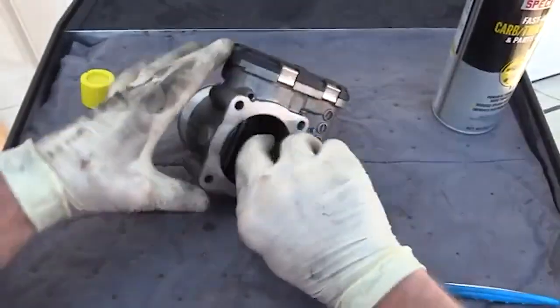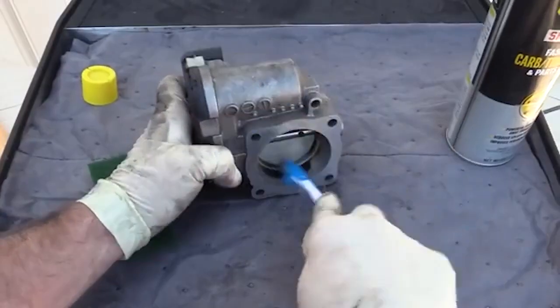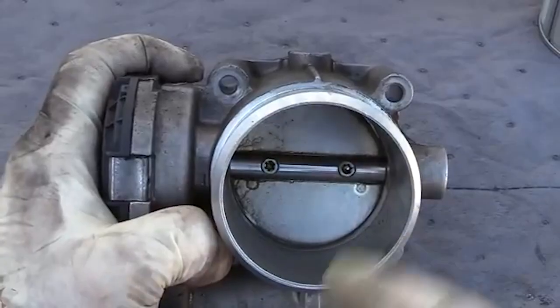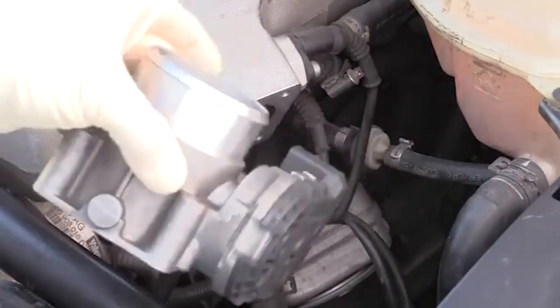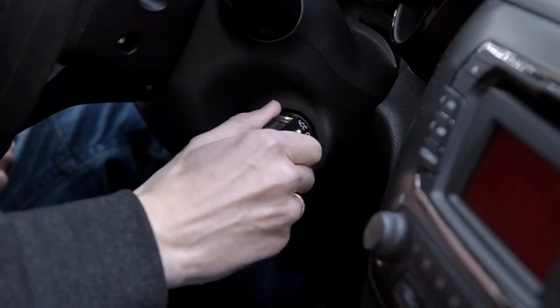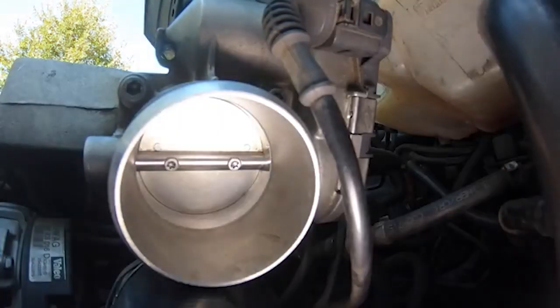After that, use a microfiber cloth to wipe away the gunk. If there's still residue left, a soft bristle toothbrush or nylon brush will help you scrub it off gently. Make sure the throttle body is completely dry before you put everything back together. Reconnect the air intake hose and tighten those clamps securely. Once everything is back in place, start your car and let it idle for a few minutes. This helps the engine control unit recalibrate with the cleaned throttle body.